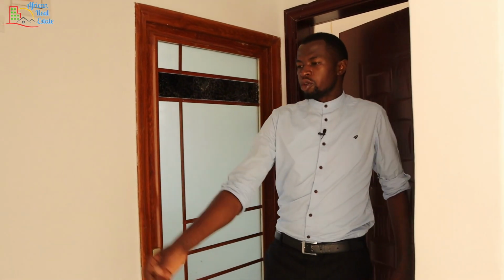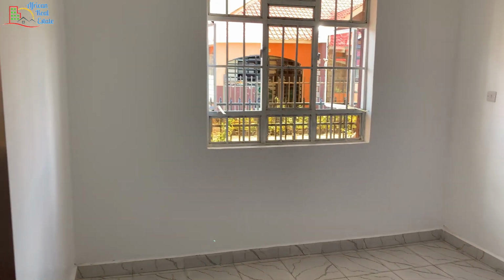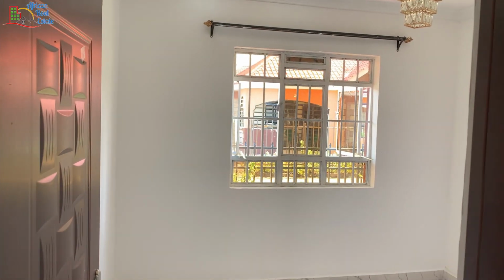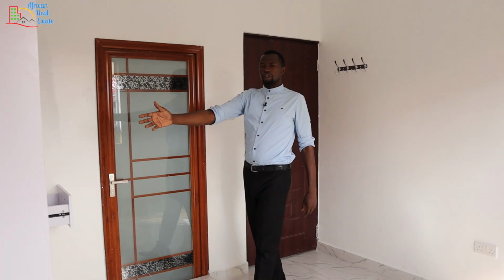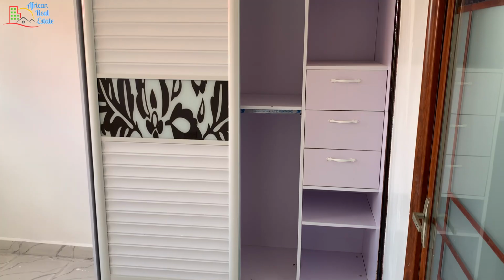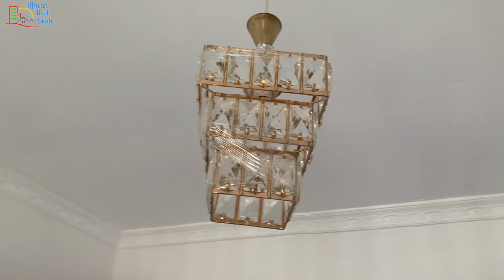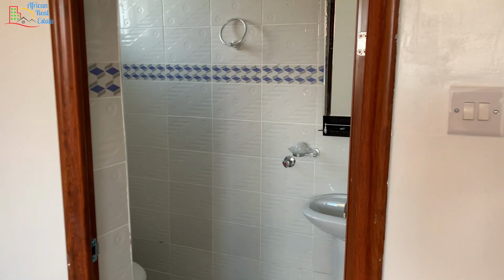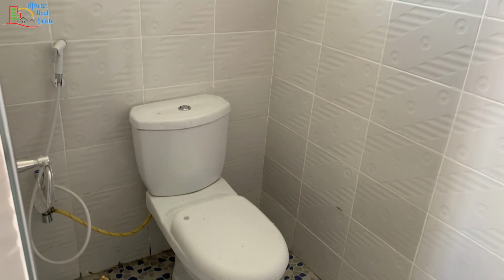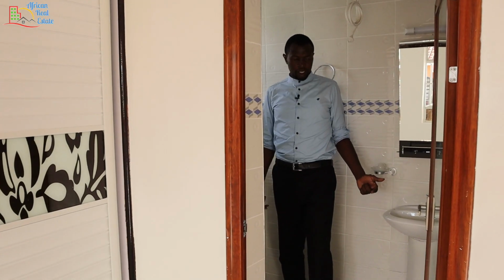From the first bedroom to the second bedroom. Let's have a look. Wow, it's a nice one. And unlike the other bedroom, this one is en suite. You have your bathroom here, and next to me you have your closet. Let's have a look. This is the closet of this bedroom, and it's just similar to the one that we just saw. Next to me you have the bathroom of this bedroom. It's of a normal size, and you have similar amenities to the other bathrooms. Let's head to the master bedroom.